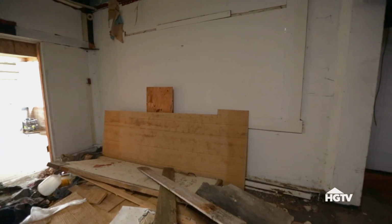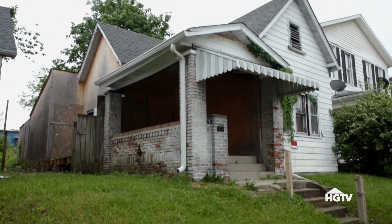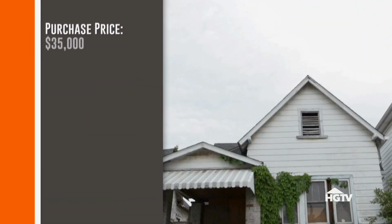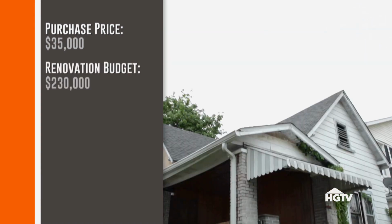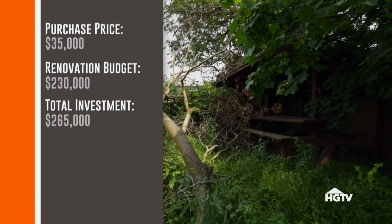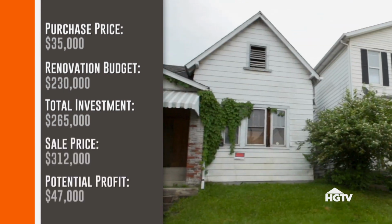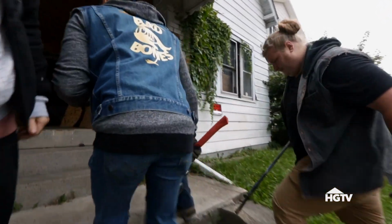This addition is going to be massive. It's 3 times the size of the original house, which was like no bedrooms, 1 bath, if you can even call it that, to 4 bedrooms, 3 bath, and a garage. We got this gem for 35 G's. It's going to be a big addition, so if we can keep our construction costs at $230,000, we'll be all in at $265,000. And I think with the size, the side yard, and the garage, we could sell for around $312,000.